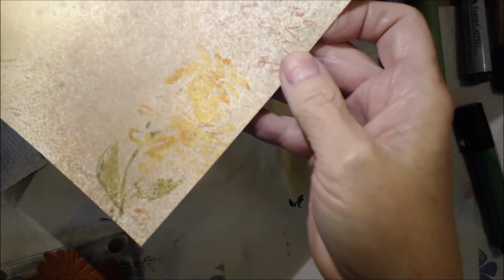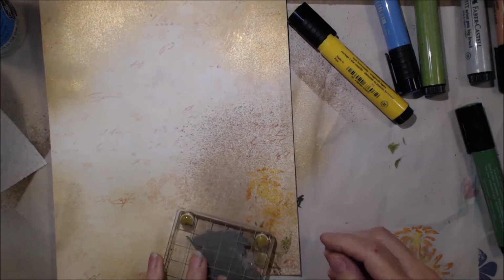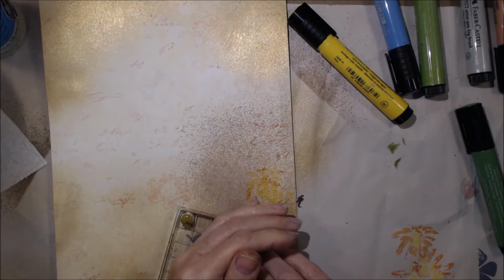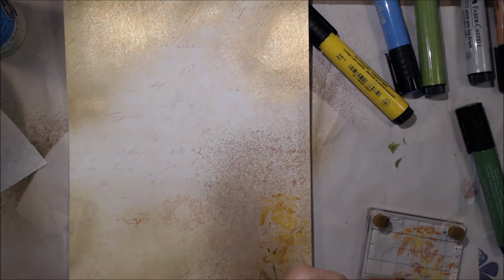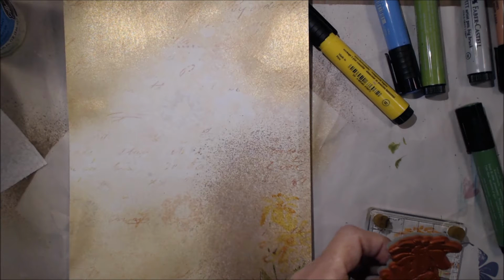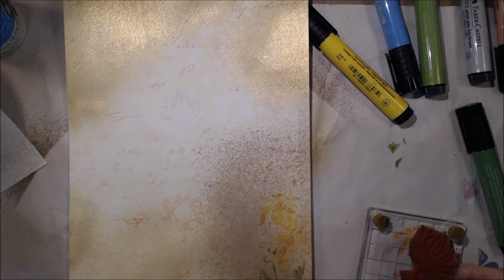Oh, look. Isn't that cute? Yeah, I like that. Let's see if I got any more in here. Sometimes there's enough color left on. No, not for that one. All right. What have we got here? Those look like tulips. Oh, this looks like an interesting bunch of flowers.